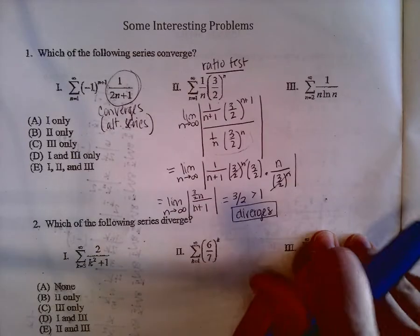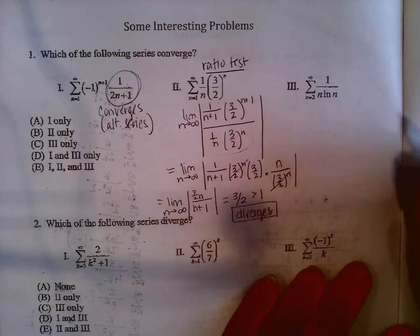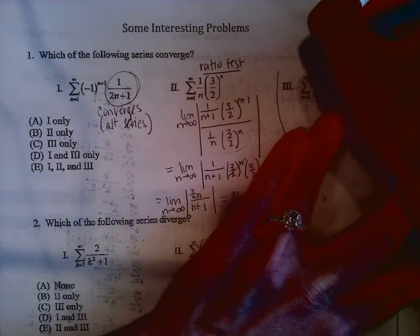So this one, it's not quite like 1 over n. It might be kind of hard to compare with the natural log. So a good thing that pretty much always works, but it's kind of a pain, is the integral test. So that's what I'm going to do.